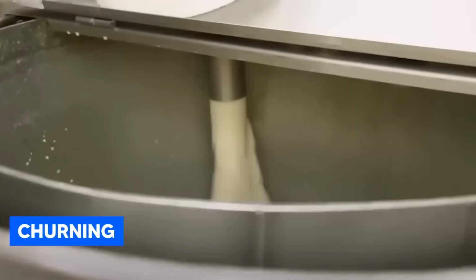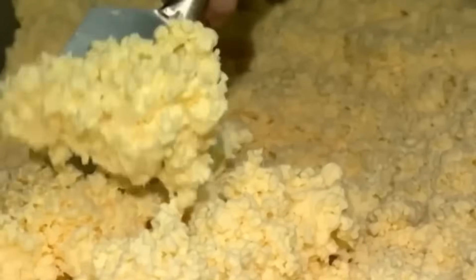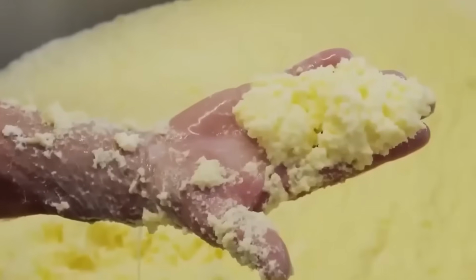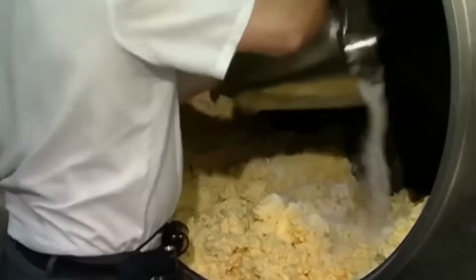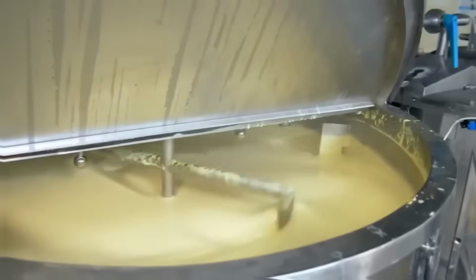Churning separates the butterfat from the buttermilk through continuous agitation, forming small grains of butter that grow larger as the process continues. The buttermilk is drained off and often utilized in other food products. Washing removes residual buttermilk and impurities from the butter mass using cold water while it is continuously agitated. Salt is added during the working process if producing salted butter, enhancing flavor and acting as a preservative.